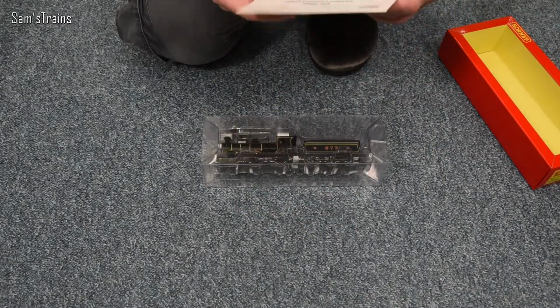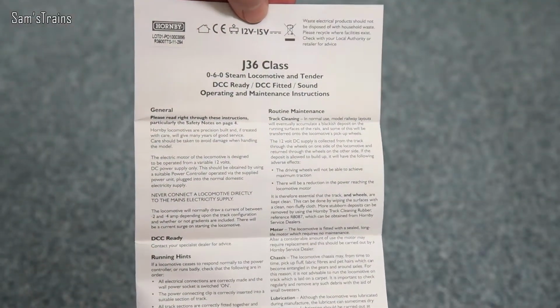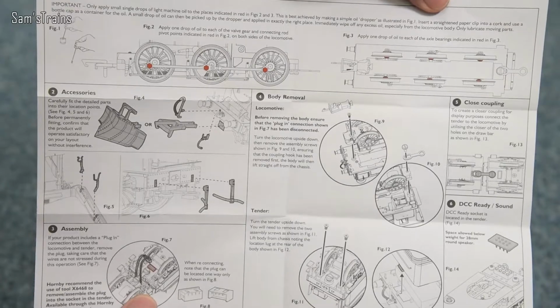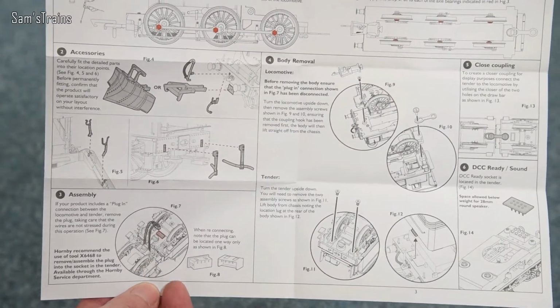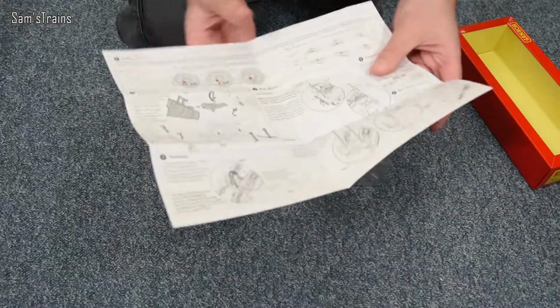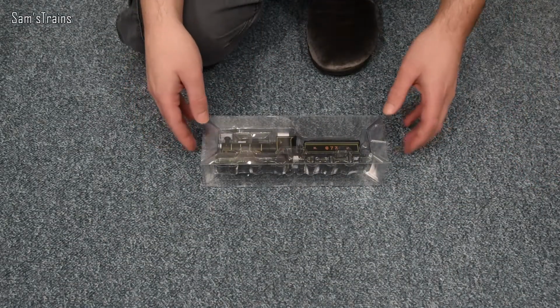And then here we have the J36 class operating and maintenance instructions. Let's just open that up, see what's inside. Okay, so it looks as though it is the standard sort of Hornby box standard diagram. Lubrication, fitting accessories, so we'll take a look at the accessories bag in a second. Assembly, which I suppose must mean disassembly. Yep, DCC fitting, all of that stuff, although of course this one is already DCC fitted, so that's not a huge worry. All right. Shall we get this out then?